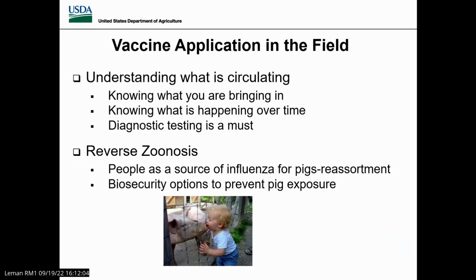Vaccine application in the field, you know, this isn't new. This is all stuff that we all know. We need to know what's going on. We need to know what we're bringing in. We need to know what's circulating in our farm over time. And there's some really, really good publications that talk about following barns over time and seeing how the virus changes and seeing how different viruses actually are coming into the farm. So diagnostics are a must. You're going to have to follow these herds and know what's going on in order to be able to really effectively try to manage influenza in your herds.